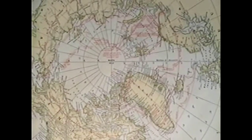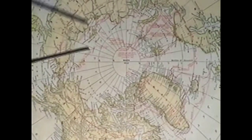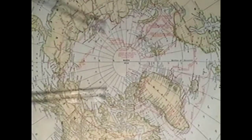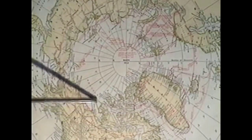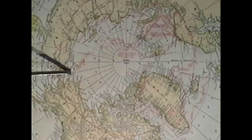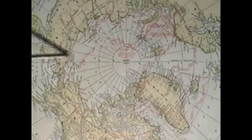And show the Arctic region. And here we can begin to see all of these explorers here. It wasn't a question at this time in 1906 whether or not there was a Northwest Passage. The elusive Northwest Passage, as well as the Northeast Passage, was no big deal. Had several explorers. There were explorers in this entire area many times over.